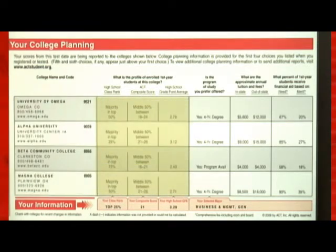The first 3 columns to the right identify the student's likelihood of being able to get into those colleges and universities that she's having her scores sent to. So for example, at the University of Omega, the majority of the students who enroll are in the top 50% of their class. Now if you look at the bottom, you can see where Ann's information is provided, and she indicated that she's in the top 25% of her class. Now at the University of Omega, the middle 50% of enrolling students scored between an 18 and a 24 on the ACT.